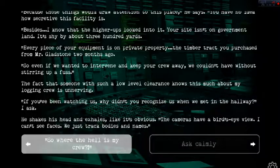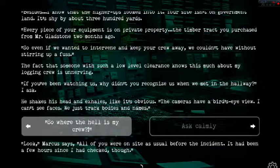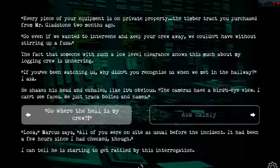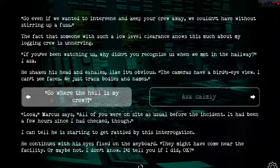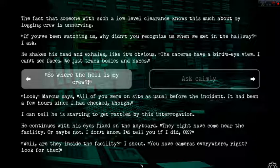So where the hell is my crew? Look, Marcus says, all of you were on site as usual before the incident. It had been a few hours since I had checked, though. I can tell he's starting to get rattled by this interrogation. He continues with his eyes fixed on the keyboard. They might have come near the facility, or maybe not. I don't know. I'd tell you if I did, okay?